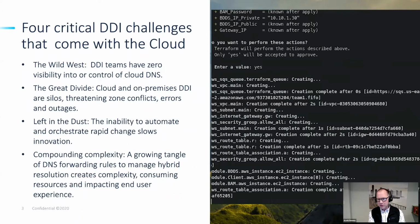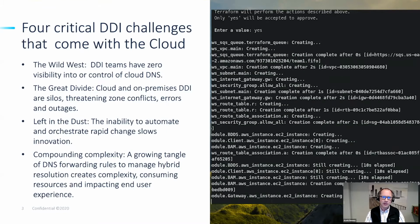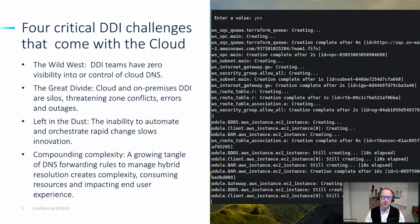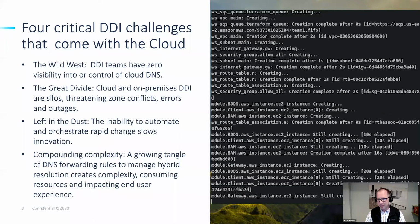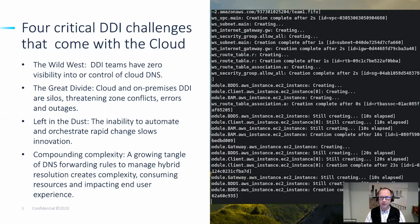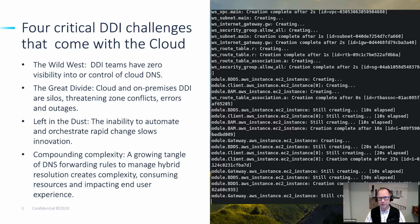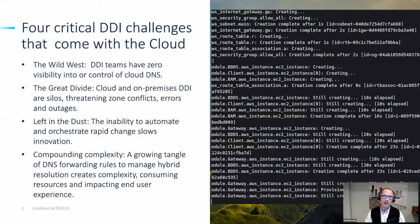So the first challenge is really around this idea of visibility and control. As things start to shift to the cloud, and as DevOps teams or whoever start getting the ability to deploy infrastructure rapidly, a lot of times the DDI team starts to lose visibility into what's actually being deployed, and of course that can cause a number of issues, right? If people are deploying networks and infrastructure, assigning IP addresses, updating DNS records, maybe overriding DNS records in the cloud, that has impact to the people who are working with those tools, and that could cause conflicts with things in my data center, things in other clouds. And so it's really hard for DDI teams to maintain visibility into what's going on.